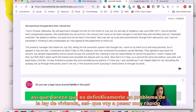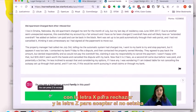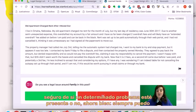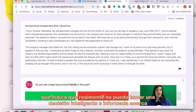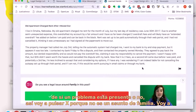So I'm going to go really quick through this, and I'm going to use the keyboard with the letter X for reject and the letter Z for accept. If I wasn't sure about whether a certain issue is present or not, then I could always press this gray button for pass, where I'm saying I really can't make an intelligent, informed decision about whether an issue is present or not. So let me X family.